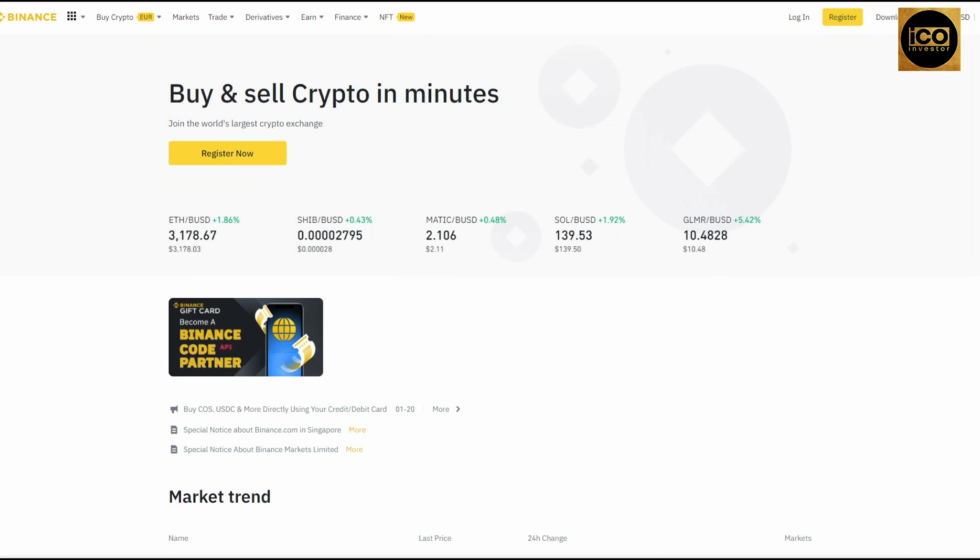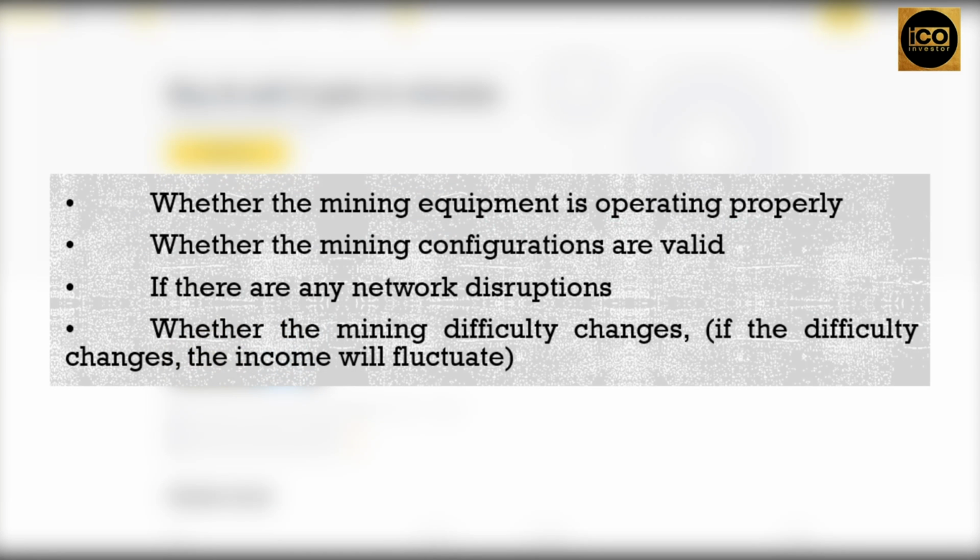What should you do if your earnings decreased? Check the following. Whether the mining equipment is operating properly. Whether the mining configurations are valid. If there are any network disruptions. Whether the mining difficulty changes. If the difficulty changes, the income will fluctuate.